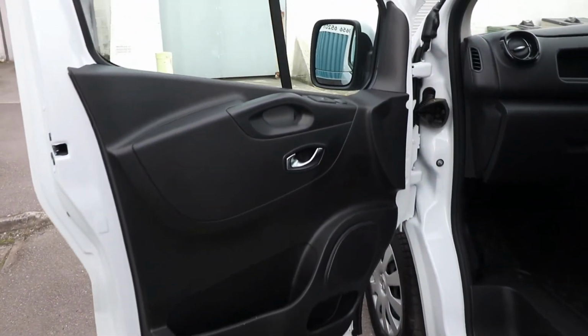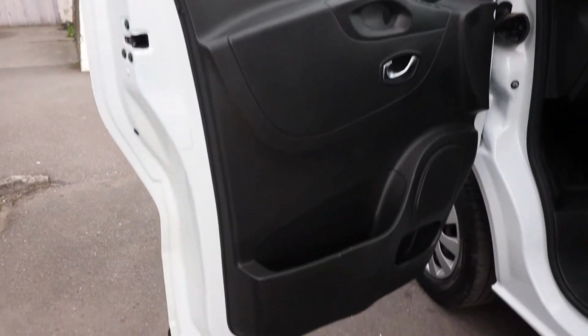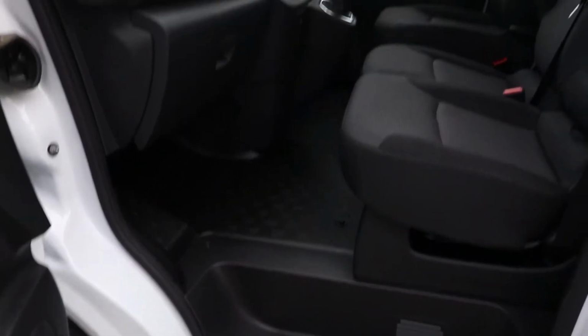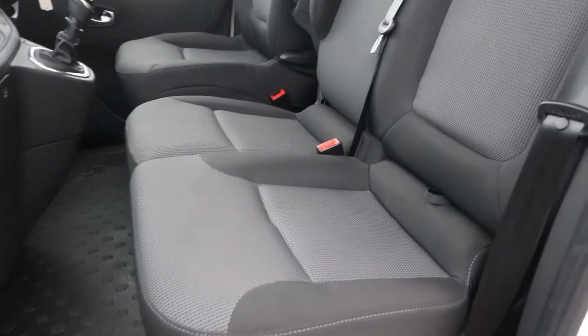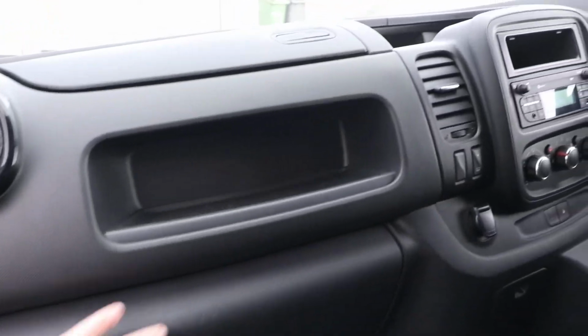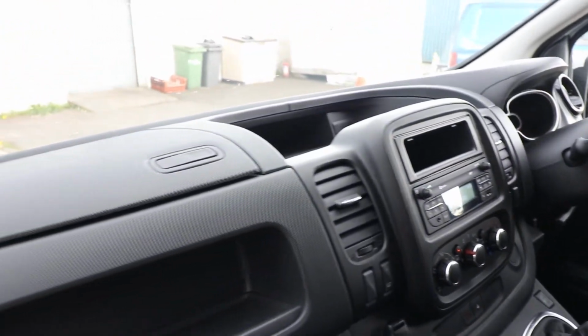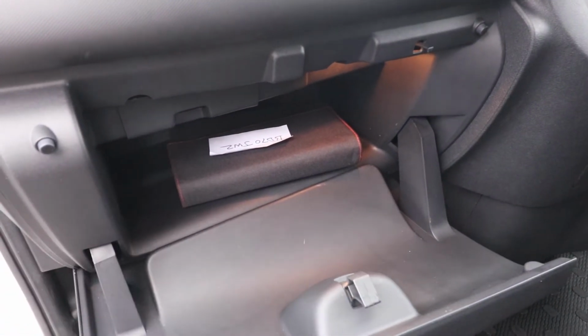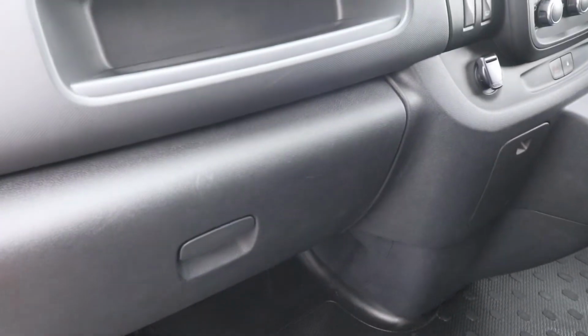If we open up the passenger door, the first look then inside the cab, looking at the door card there, that's all spot on. Same goes with the floor and the seats, no rips, tears, cigarette burns, anything like that on the seats, all in very good order. Same goes with the head lining and the dashboard as well. There's no sort of scratches or scuffs or anything like that on here. It all feels very nice and new in here. You've got a glove box on the top, which opens like so, just that little button just there, and then you've got your other glove box just there, which you can see has got the full book pack in as well.